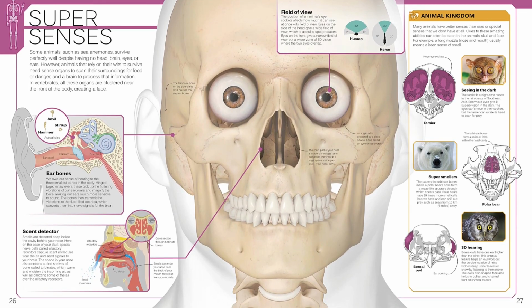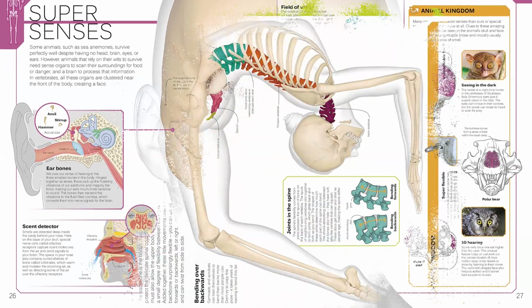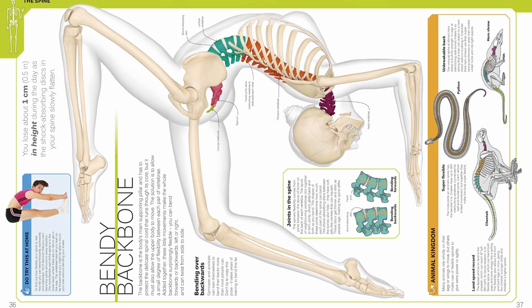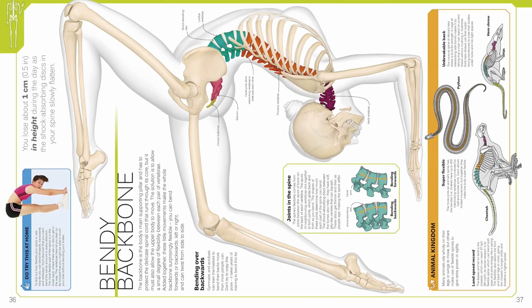Find out how millions of years of evolution has helped the human body to perform so many tasks with precision. Become a fossil detective and see how archaeologists study and reconstruct ancient skeletons. Explore the future with bionic skeletons and 3D printed bones.